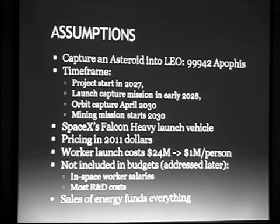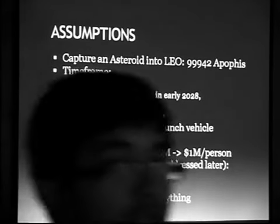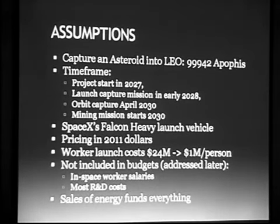I don't include worker salaries. I figure if it costs $1 million or $30 million to get a worker up there, his salary is inconsequential. I don't include most R&D costs, and I'll get into that in a little bit. Direct R&D costs, yes. And for income, I'm only going to include sales of energy from solar power satellites. It means my profit figures will not include things like tourism, sales and rentals of retail space, sales of propellants, product placement, tie-ins, naming rights, or anything else. Just 3 cents per kilowatt hour wholesale electric. That's a low price, but should be doable.